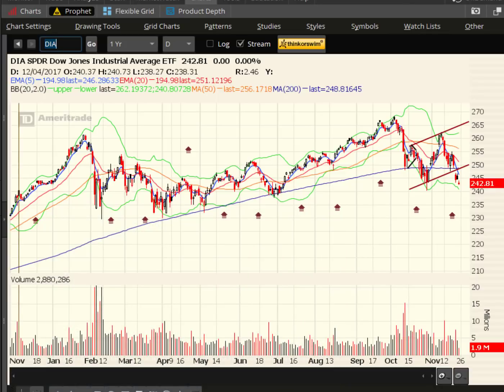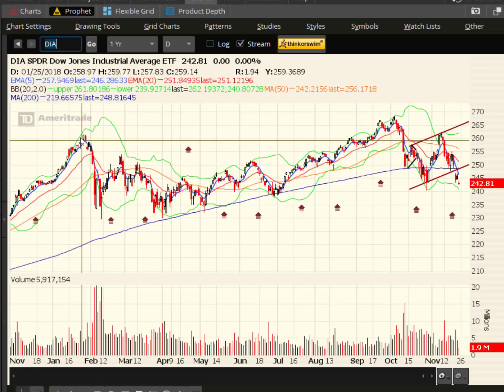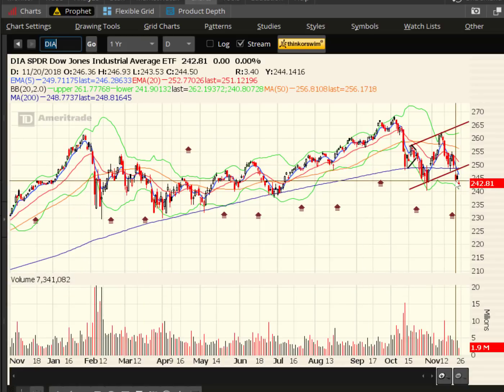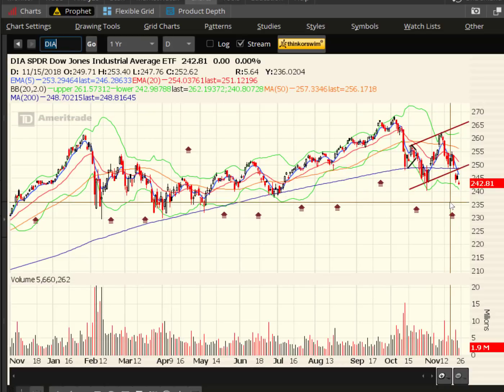We'll kick off here with the diamonds, which is the Dow ETF, on a daily chart using thinkorswim profit charts. And if you go back to January of this year through now, it's pretty much a gigantic trading range, 265-ish down into the low to mid 230s.